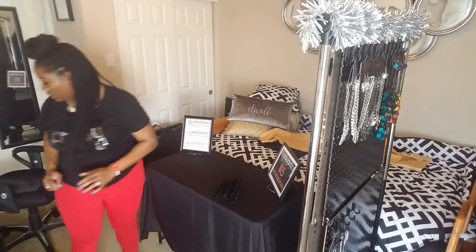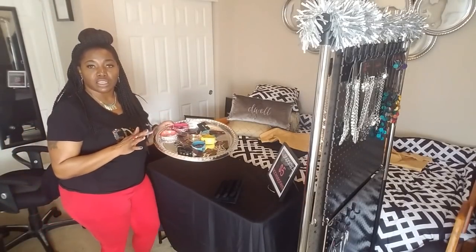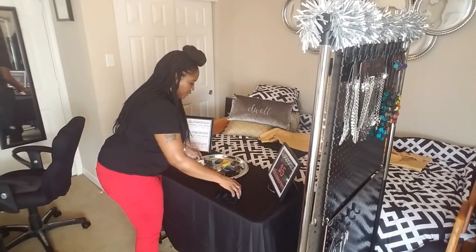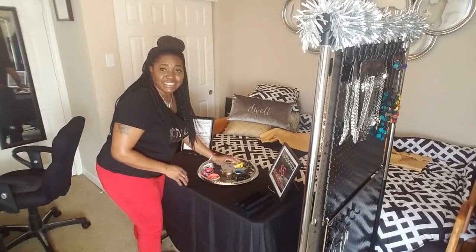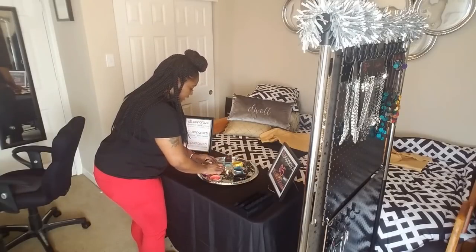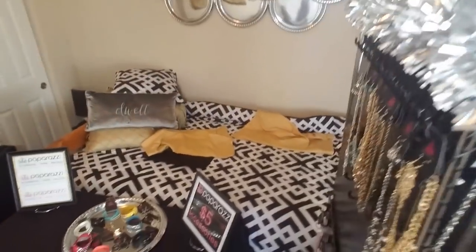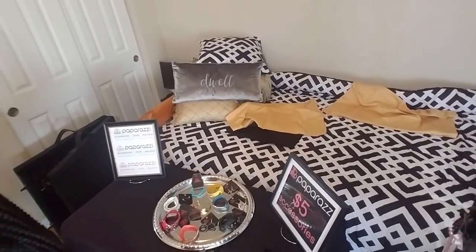You can use trays. Now I have these silver trays from the Dollar Tree, $1 a piece, and I already put some jewelry on there so I can show you what I'm doing. Like I may have bracelets and earrings on a tray, all in there together, so that people can see what you have, the different jewelry and everything.